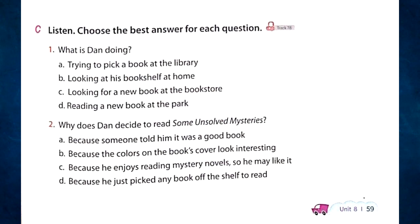Checkpoint C. Listen. Choose the best answer for each question. Dan is at the bookstore. He's looking for a new book to read. He walks around the bookstore for a few minutes, looking at the many shelves full of books. He stops in front of a shelf full of non-fiction books. He decides that he wants to read about real events, so he'll pick something from this shelf. Dan looks over the book titles, and his eyes come to a book called Some Unsolved Mysteries. Dan enjoys reading mystery novels, so he thinks he will like this book too.